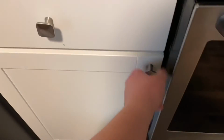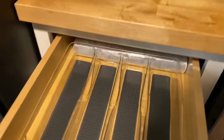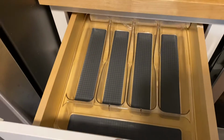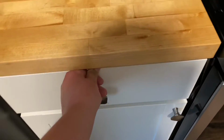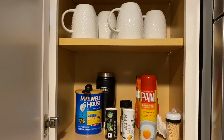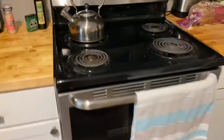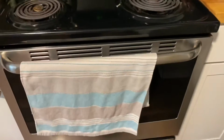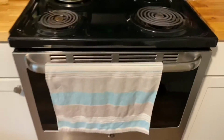Then down here we have more space and a baking sheet. It looks like I'll have to clean. I'm currently washing all of the silverware, so we'll put those in there once they're done. Which they are done, we just gotta put them away. Then there's coffee cups and mugs and coffee. And then this is the stove. That's gonna bug me. Okay. So there's that, and then there's the fridge.